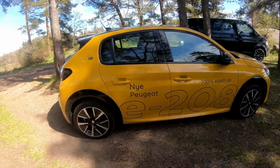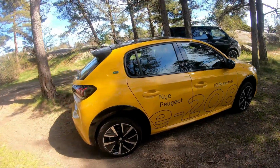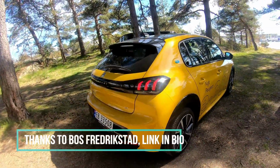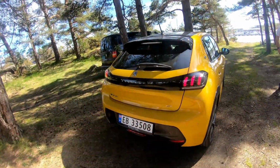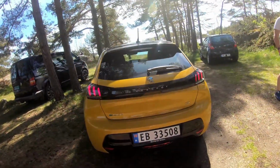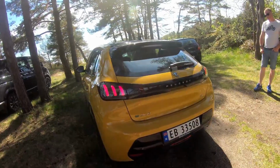This is a new Peugeot e-208. Come along and see what we think about it. So, the e-208 then. It's great.